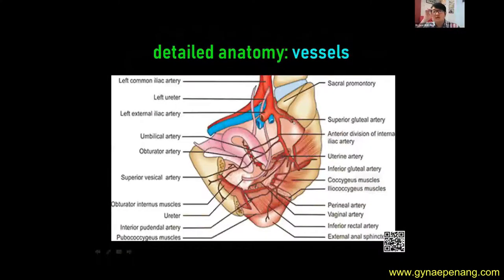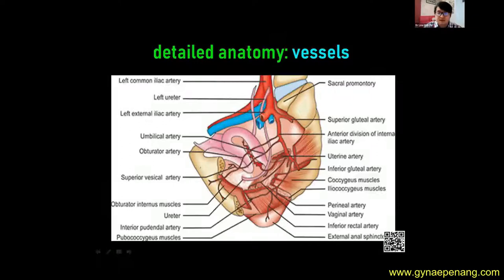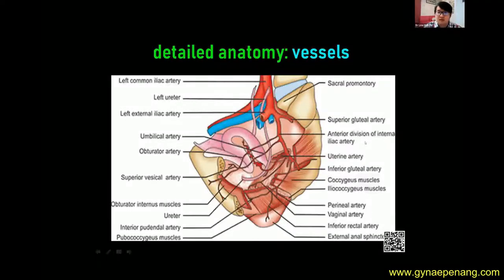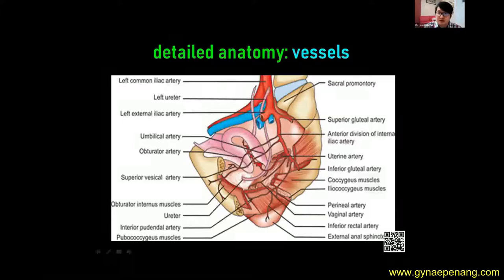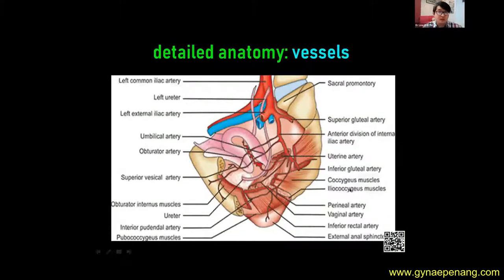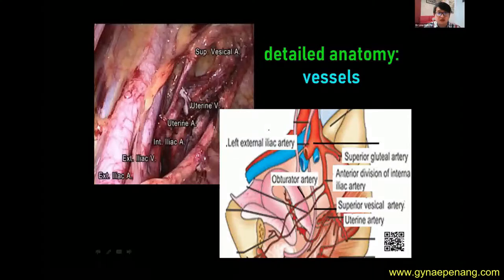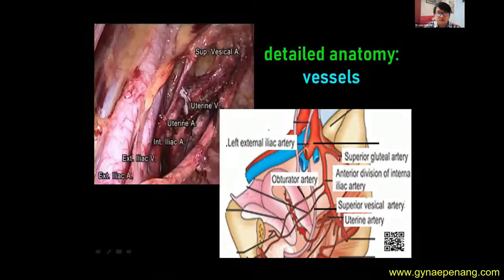Okay, then we go to a more complicated detailed anatomy of the vessels. So in the pelvis, for the main supply of the pelvic organs we're looking at the internal iliac arteries. Because the external iliac arteries have no distributary to the pelvis, they only go to the abdominal wall and form the inferior epigastric artery, the one that you need to avoid when you're going into the ancillary port. And the main concern is usually the few arteries, like the uterine artery.